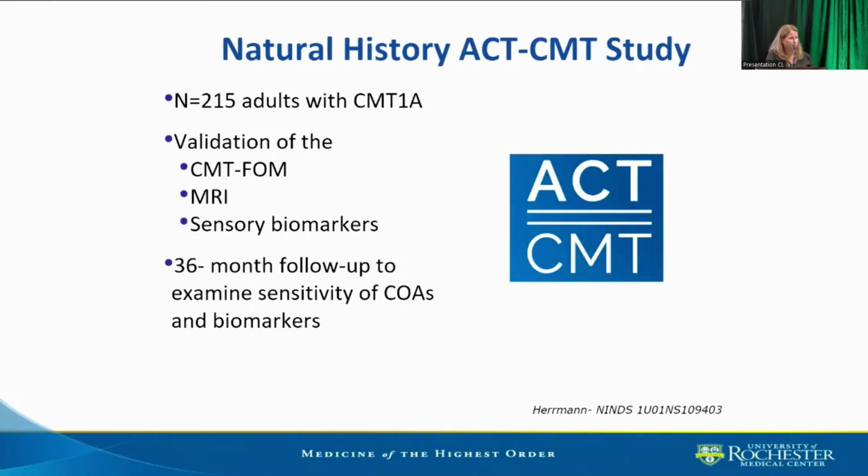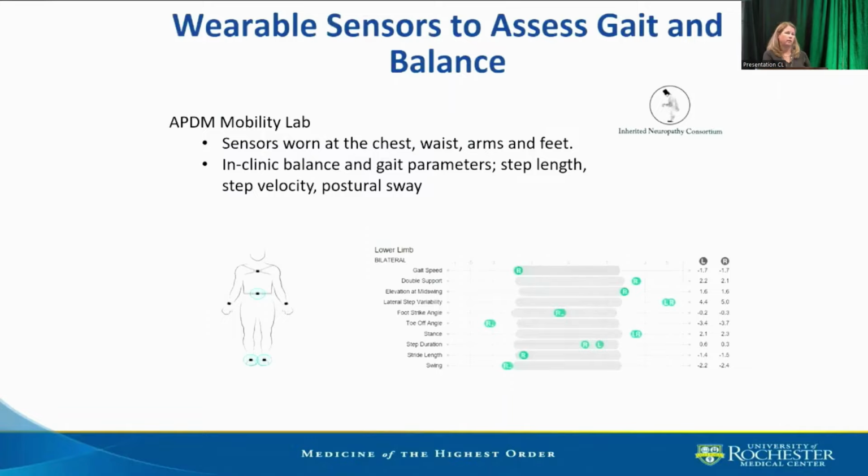Switching gears a little bit, we also wanted to look at advances in technology, thinking about digital outcome measures and things we can use to assess gait and balance in different ways. There has been some preliminary data using 3D motion analysis labs. Those are labs that use lots of different cameras and markers on bodies to detect changes in movement and to look at how people's gait pattern may change over time. That was the early data. Now advances in technology have led to wearable sensors, and we've looked at how we can apply sensors to the body.